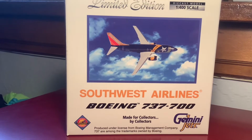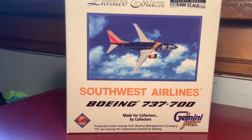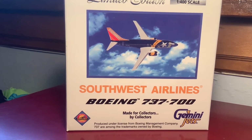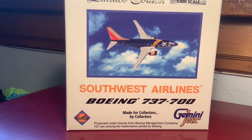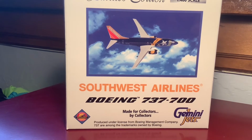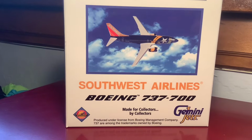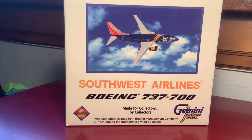Hello everyone, and welcome back to another unboxing video. Today we will be unboxing the Southwest Airlines 737-700 in the Nevada 1 livery in 1/400 scale by Gemini Jets. This is a very interesting aircraft here, and I'm super happy to add it into my collection.